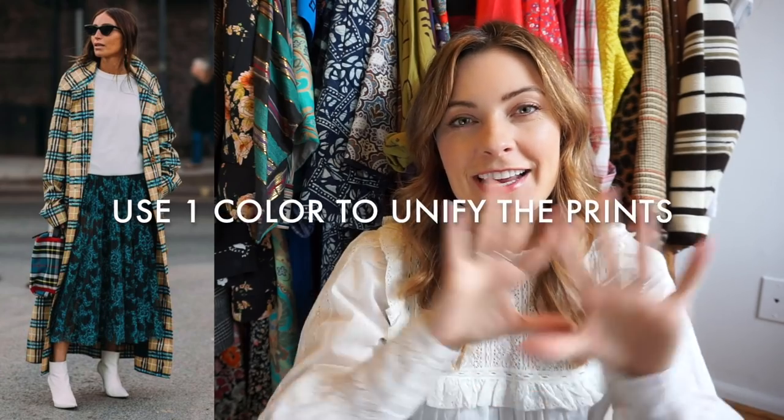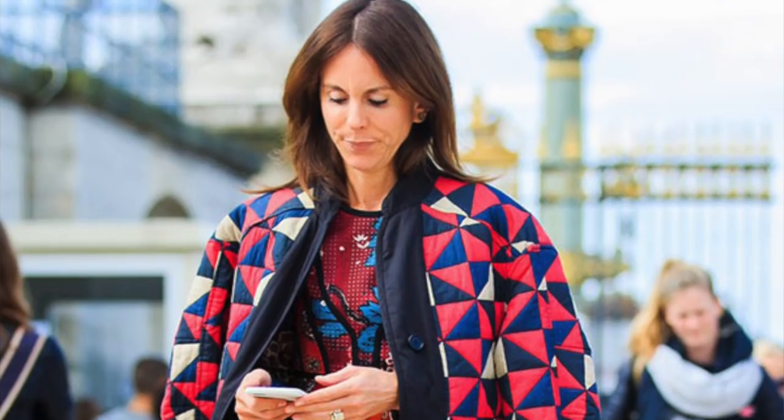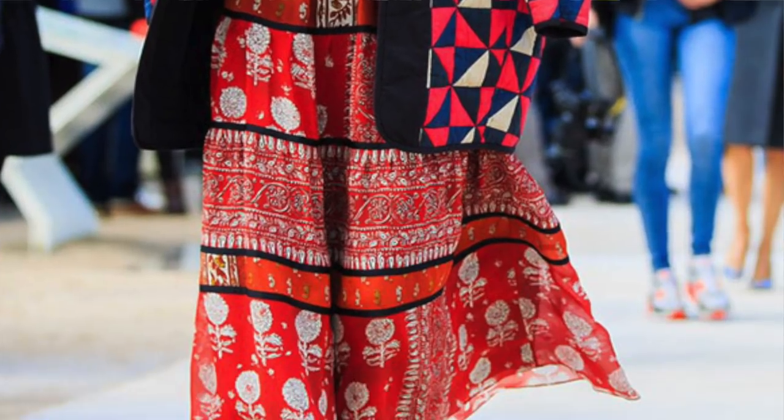All right, so another color tip is using one color to tie in all of your prints. Pick one unifying color that is in every single pattern that you're wearing. For example, I have these striped pants on with a gingham top, and then I threw on my kimono style robe over the top of it. And although these prints are very different and different colors too, what works is the fact that there is a navy blue running through every single pattern. And that one color really works to tie all of the prints together.